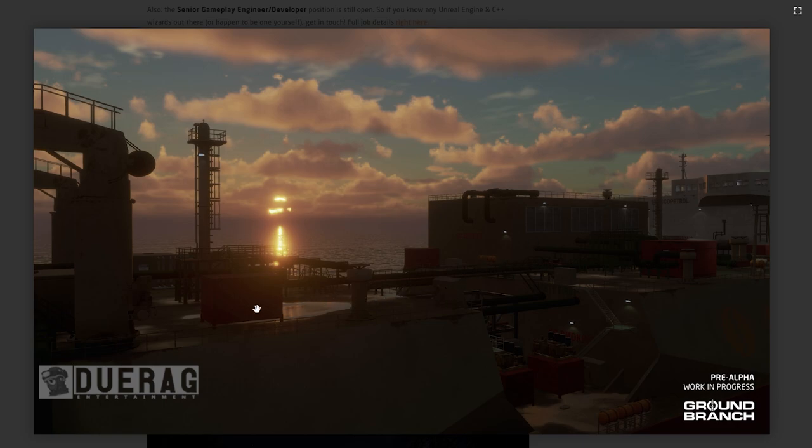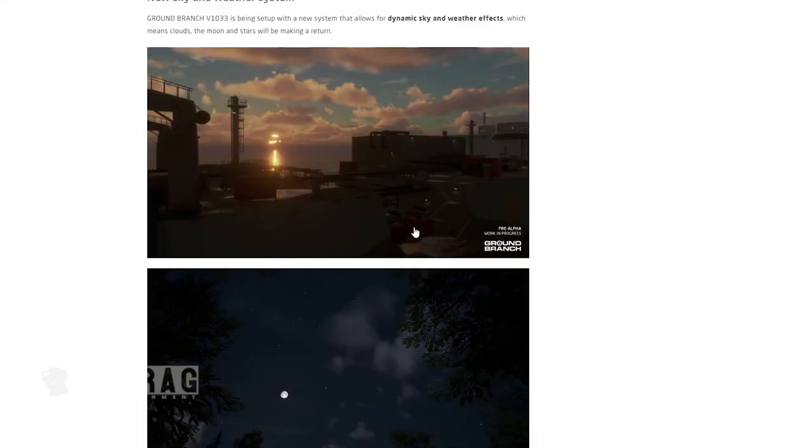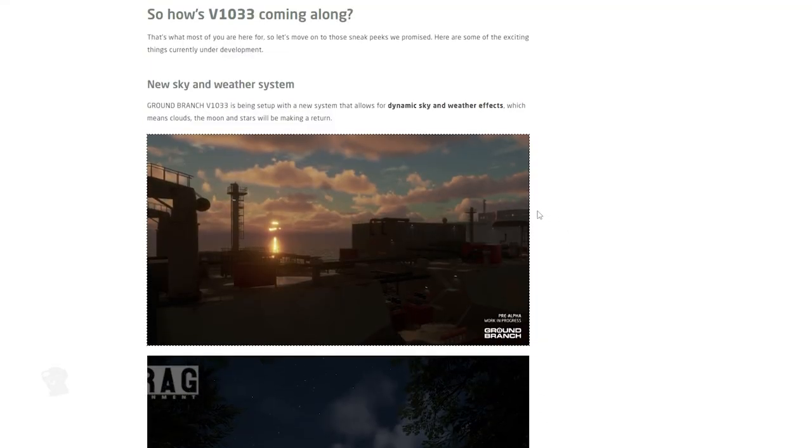I believe this is the rig map, which has seen quite a bit of updates. I don't know if this is newer or older. Kind of looks newer, but I'm not too sure here. But man, that sky looks pretty nice, not gonna lie. It looks like something that wouldn't even be featured in a Ground Branch game, if I'm being real.